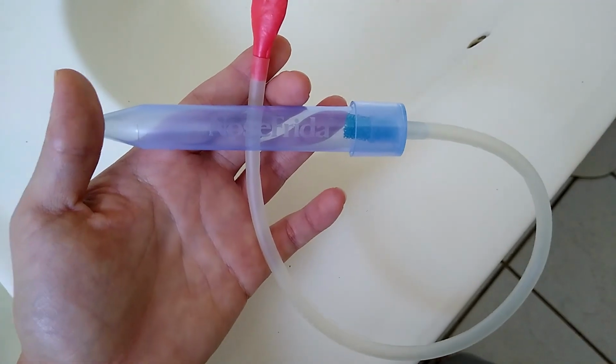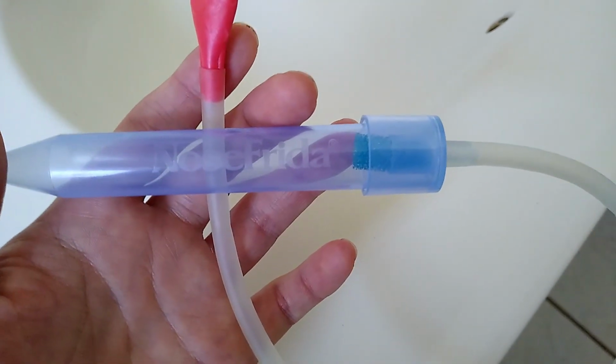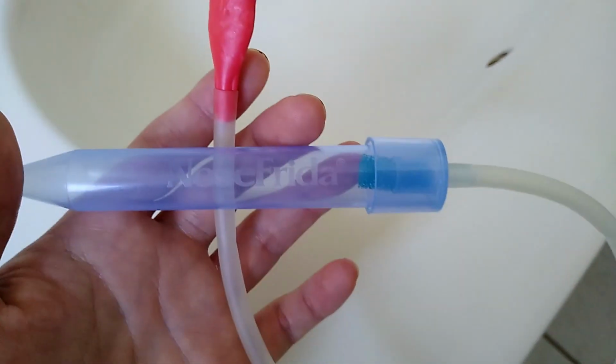All right, so this item, I gotta admit, used to give me the creeps. When I first heard about it, I was at Buy Buy Baby with my husband. We were doing our registry for our first baby. And the lady was like, you must have this NoseFrida. It is amazing. And we're like, so what is it? And she told us that it's essentially a booger sucker. You put one end into your mouth and the other to your baby's nose, and like a vacuum, you suck out their boogers. And we were like, that sounds disgusting. No, thank you. So we didn't buy it and we didn't register for it.